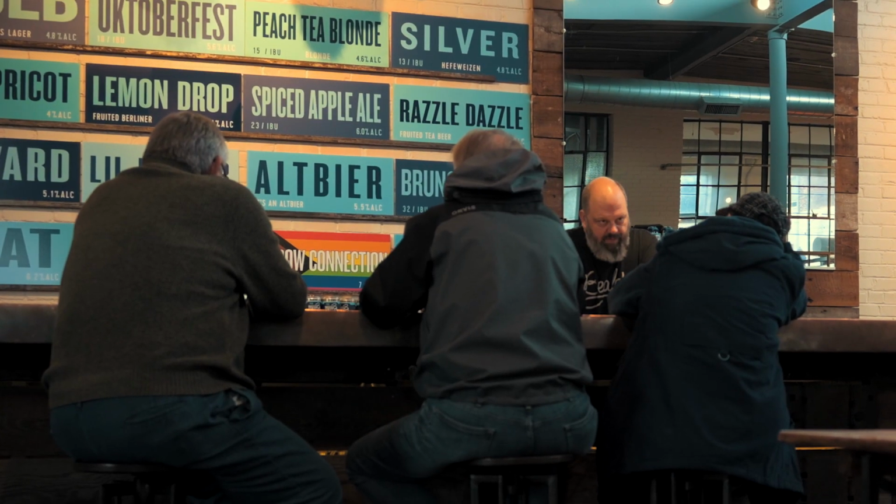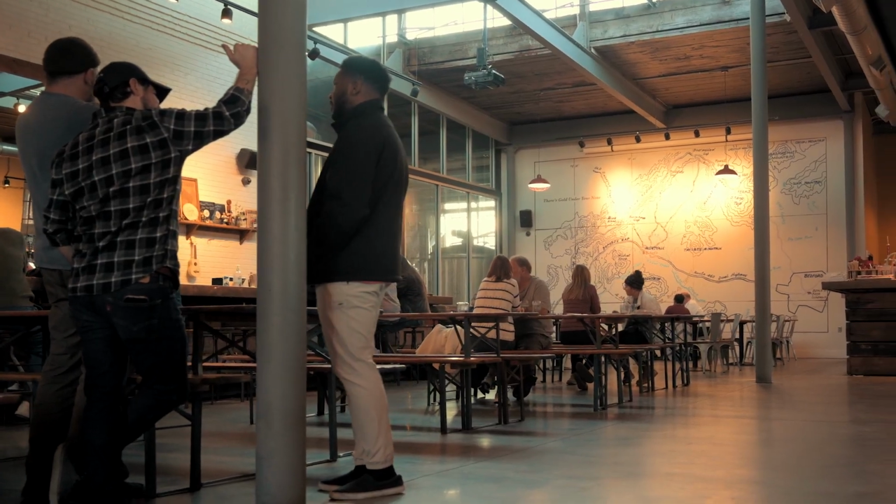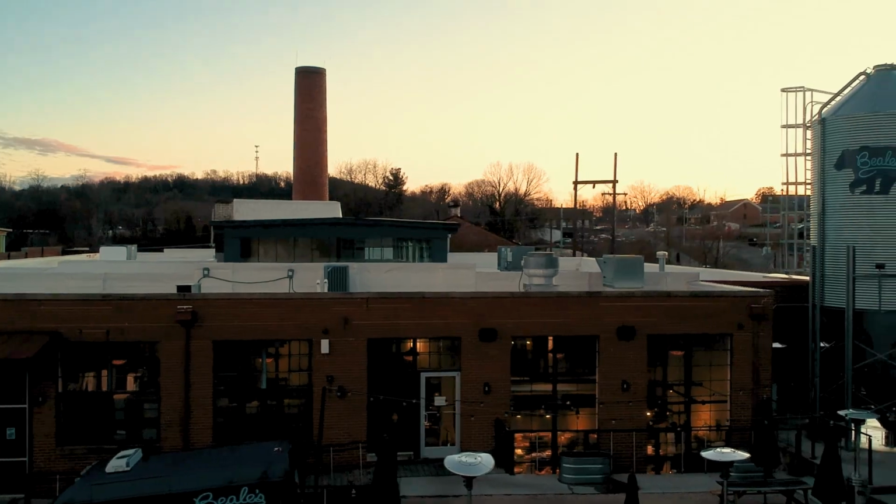And it becomes this sort of family atmosphere on top of the whole fun and adventure we talked about earlier. It sounds to me like a really healthy mix of community involvement and lighthearted fun. From a guest perspective, you can come to Beale's, hang out, come to drag brunch, have a flight, drink a bunch of beer, but also know that you're supporting a local born and bred business, one that is looking to be a little bit more than a small batch brewery.